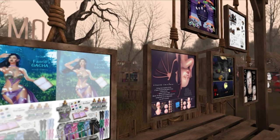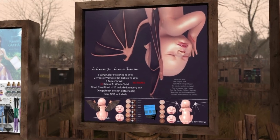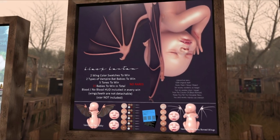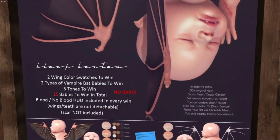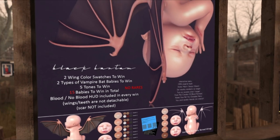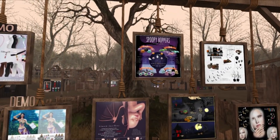Is there one up here? No. Okay. So we have Black Bantam over here. You can always tell when it's them. And they have little vampire babies. All different colors. Interactive menu. Static mesh or decor object. Set nearby residents as targets. Turn on random chat target. Two wing color swatches to win. No rares. I like when there's no rares. I think that's kind of cool.